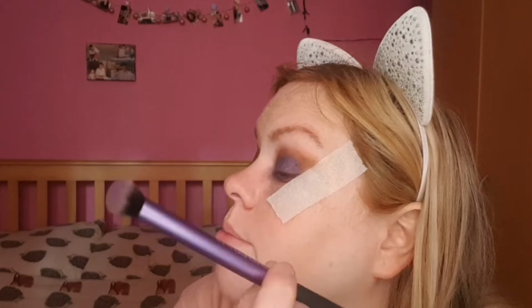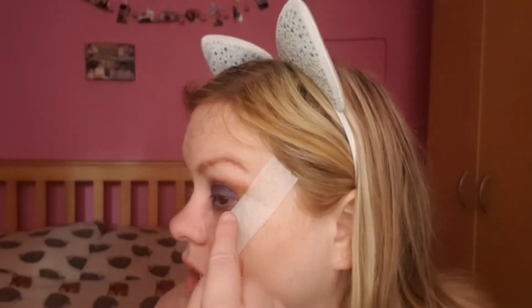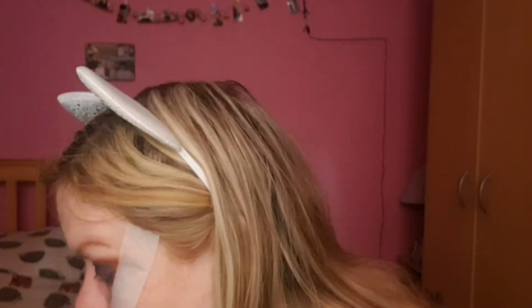Right, now that to me looks slightly better. So we're going to take the blending brush and just give it a wee blend. We can add more intensity into it if we wish. And at least we've still got the brown tones on the side and whatever. Though I really feel like that bit's gone patchy, but hey ho. Right.